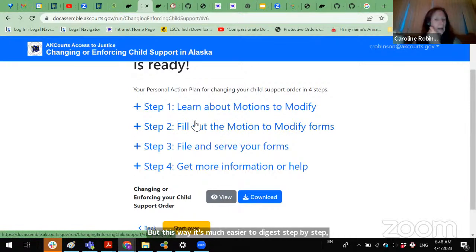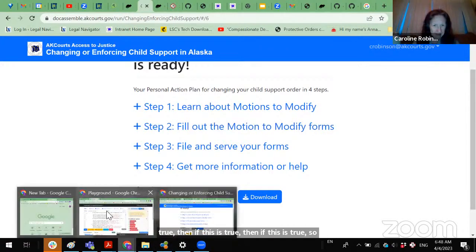However, as you may know or not know, with family law, there are many, many conditions. That's what they are, conditions. So if this is true, then if this is true, then if this is true. So you end up with these nested ifs. And now I'll go back to the other screen where I can show you this.